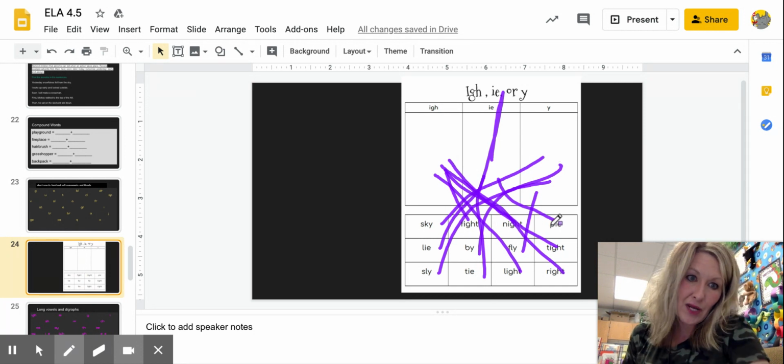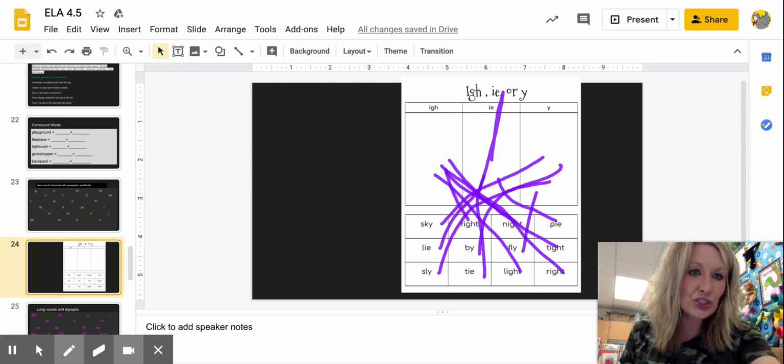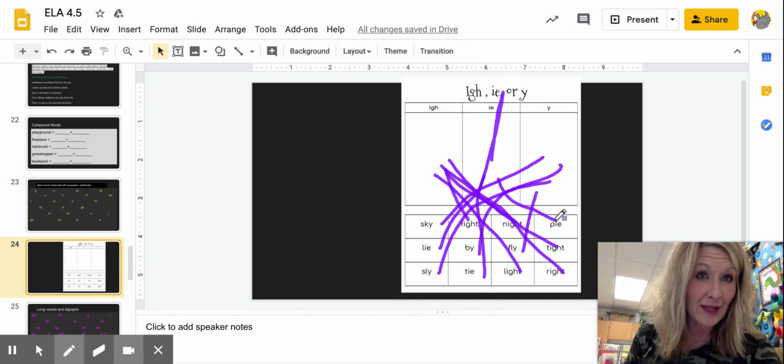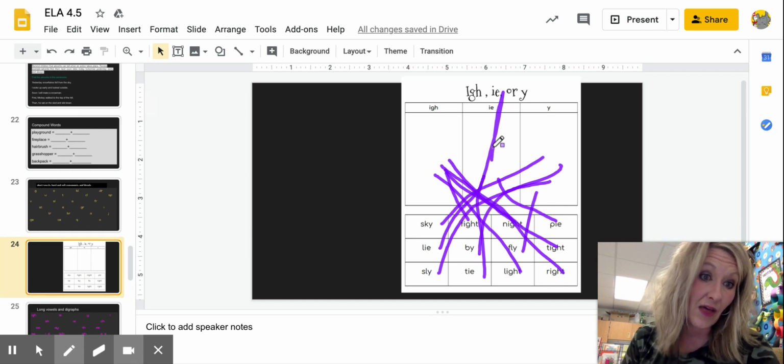I'm thinking right now in my brain, shy has a long Y. Shy, S-H-Y, that would go in this third column. And then I started thinking we have tie and lie and pie, those long I again, that could go in the middle. And then that would be fun to add extra words to it. And that's your challenge today.